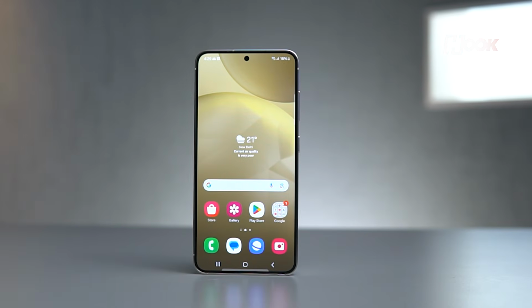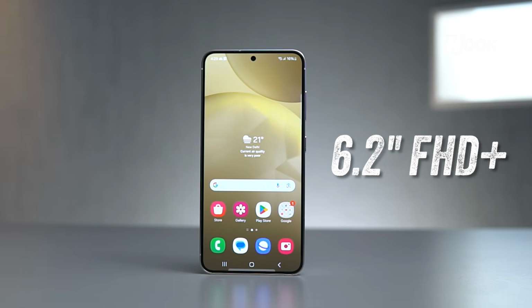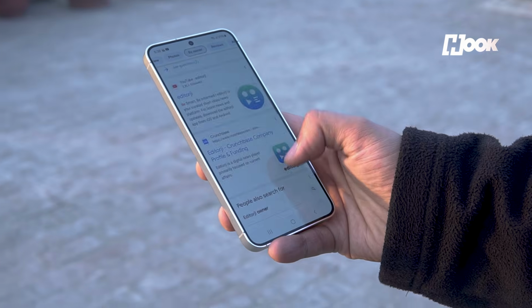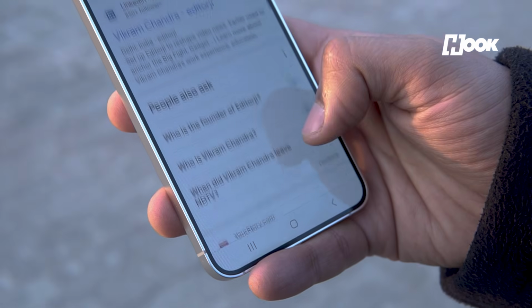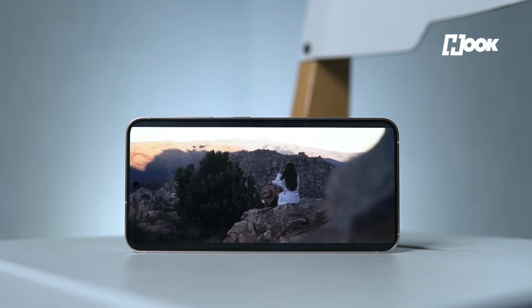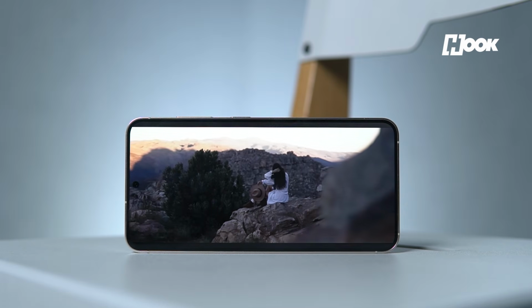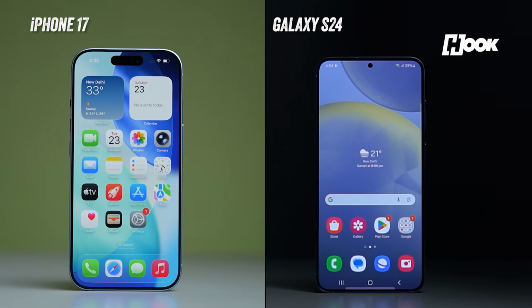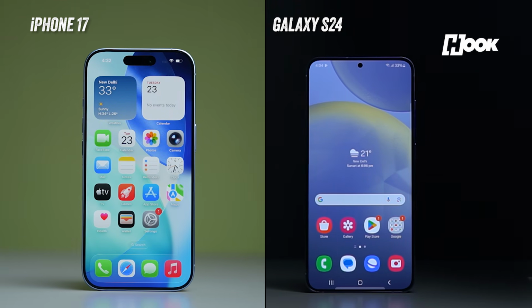Then there is the display. It is a 6.2-inch Full HD Plus panel, which on paper might sound modest in 2026, but in actual use, it absolutely holds up well. Text is crisp, icons look sharp, and even when you pixel peep, the level of detail is still impressive. It is also just a hair smaller than the iPhone 17, and if you place them side by side, most people would struggle to tell a meaningful difference.